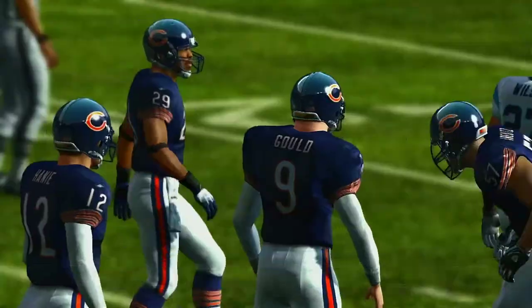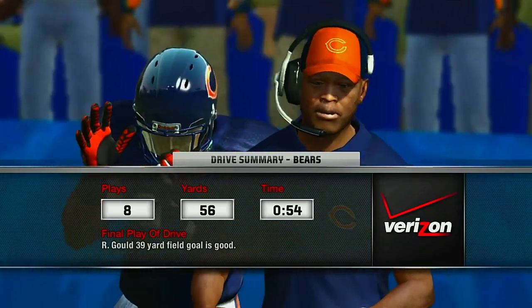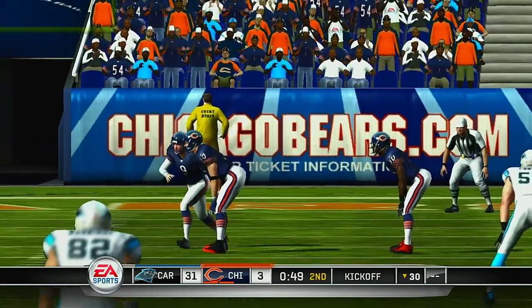And the kick is good. So after that kick, the score is now the Bears 3. The Panthers, 31. Let's take a look at the drive summary presented by Verizon.